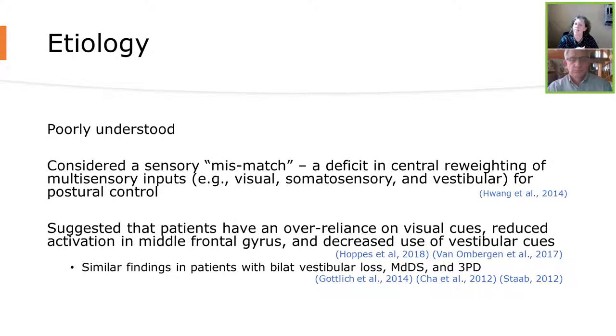And it's also agreed upon that patients appear to have an over-reliance on visual cues. If there's a vestibular component, which is quite common as a trigger, there may be vestibular impairments, but there's also research that shows decreased activation in the middle frontal gyrus. Now, there is also literature that disagrees with the frontal lobe deficits, so you will read different things. Most of the literature does, however, find a deficit in the middle frontal gyrus.